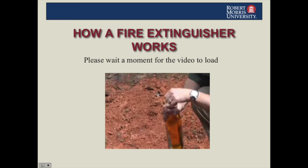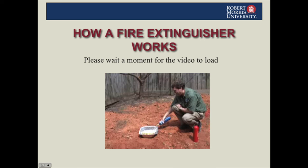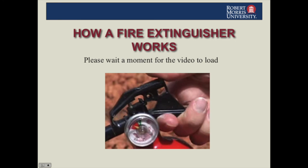Here's a household flammable liquid. If you heat it up, it can burst into flames. This is a common cause of house fires. Fortunately, we're out in the yard. If you have a fire extinguisher handy, you just pull the pin and put it out.